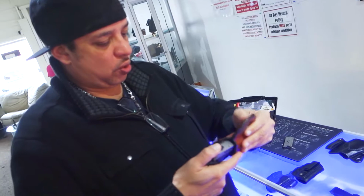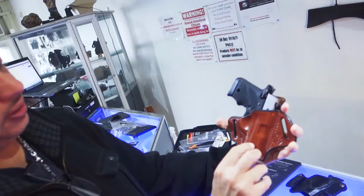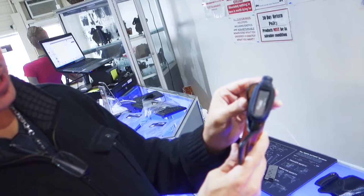Then you get the outside one. Basically, this has belt loops, and this is all brown. There's a little piece of cowhide on the back to keep the gun from rubbing against you. The 938 is a very popular gun, like I said, and it's very hard to keep these in stock.